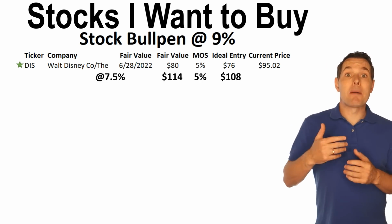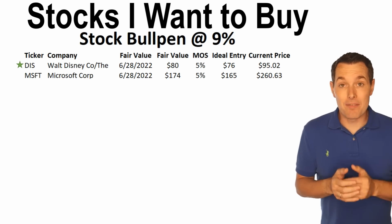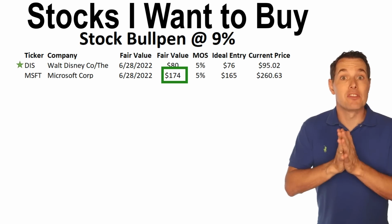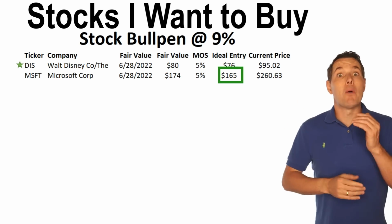Okay, now the next stock on my bucket list is Microsoft. This is a stock I'd love to own. I don't own it yet because it just hasn't fallen enough to get there. But we're getting a fair value of Microsoft stock of about $174 per share. Add a small margin of safety, and I end up with an entry price of about $165.